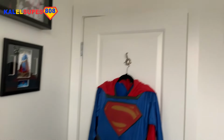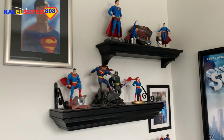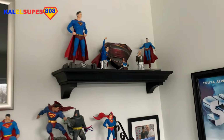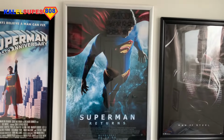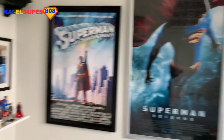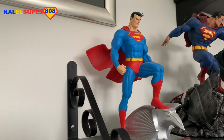Then we move on to a Superman room, Superman Funkos, and I've done a whole video on this before, so I won't go into too much detail, but got some autographed stuff here and there, and some Superman statues here. Top shelf is Superman Returns only, because that to me was just such an underrated movie. I love it. This is a Jim Lee one, I think it's from DC Direct.